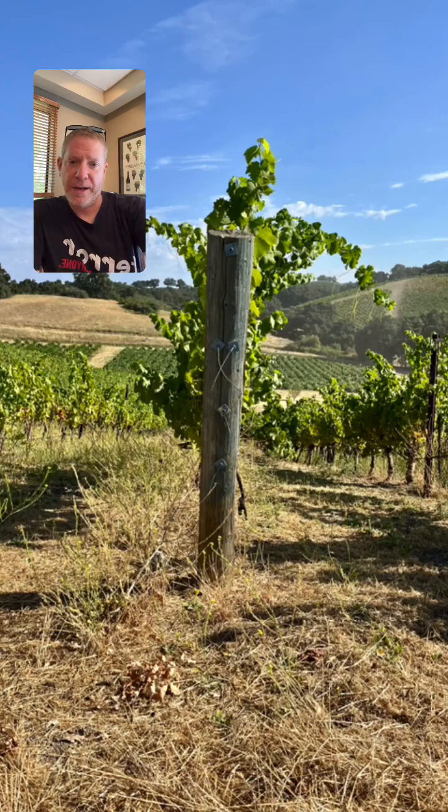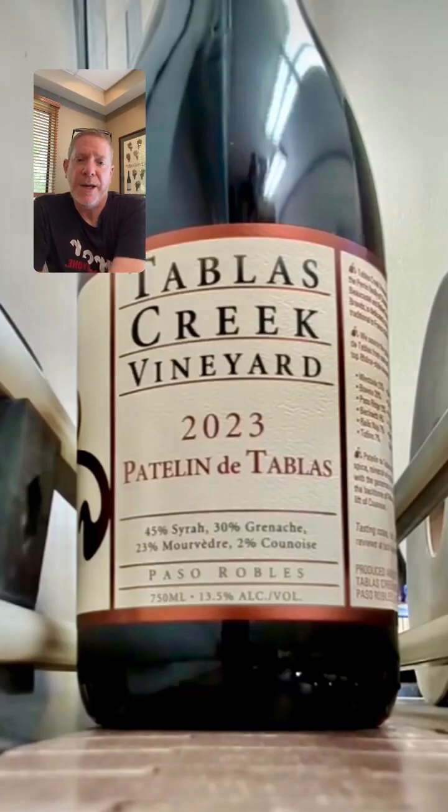And then in the cellar, we spent a lot of last week bottling the Patelin de Tablas Red. So this is being bottled, and basically we send it straight out into wholesale distribution. So you should start to see this 2023 Patelin Red momentarily. It's so good. The 2023 wines are really, really exciting.